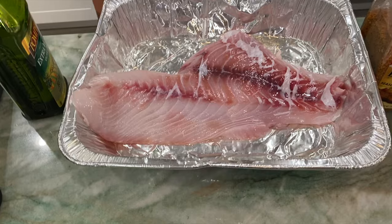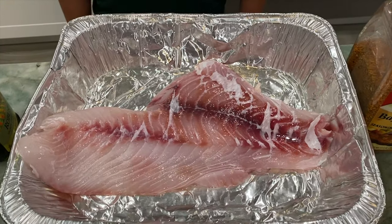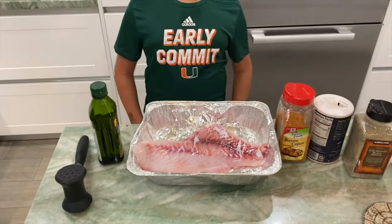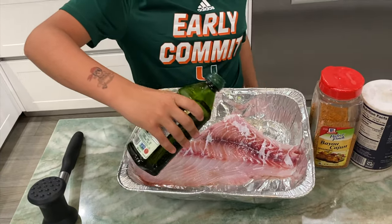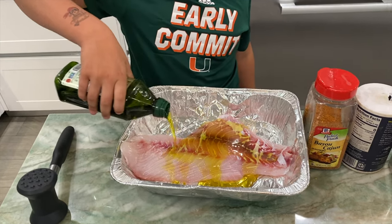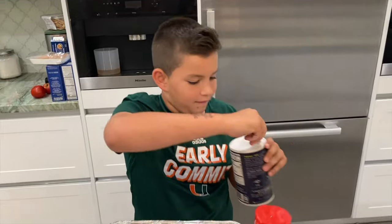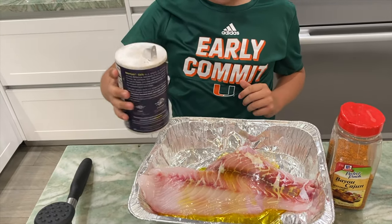Wait a minute, Woody. We have our beautiful mutton snapper fillet that my wife caught, and now my boy's gonna season it for me so I can hold the phone. Hit it up, Dante, olive oil. Generous amount. Flick of the wrist. Olive oil is healthy. Let it go. All right, good. A little salt. Very little salt. Go with it. A little more.